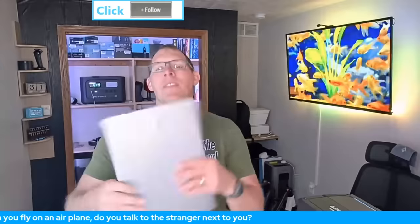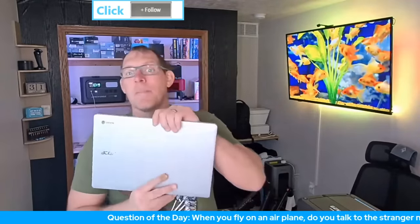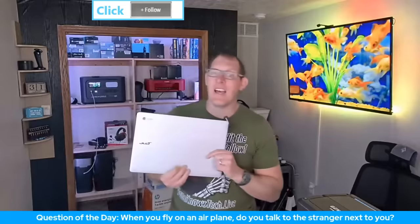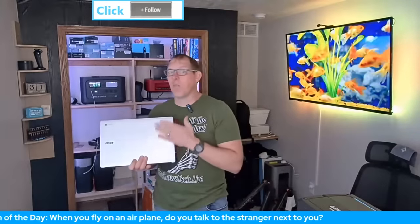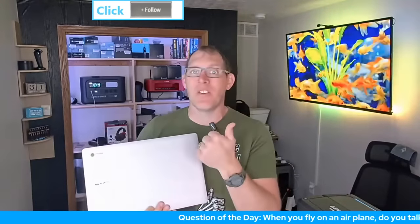So this is the Acer C315. It's a Chromebook. Because it's a Chromebook, you cannot install Microsoft Word, Office, and Excel and stuff like that on it. It's essentially just a web browser. But if all you need is a web browser, think about what you can do in a web browser.